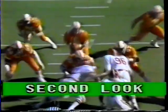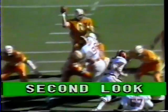He's looking. Pass downfield on the fly route is going to be complete. Throw down by Miller. 15, 10, 5. Touchdown, Big Orange. Runs the fly route down the west sideline. Miller made the catch, ran through a tackle, skipped tight-whipping the west sideline, and the Volunteers have bolted on top of the Tide. Touchdown, Tennessee.